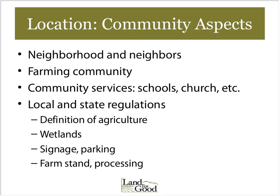Are there other farmers around? What is the history of the farming use there, and has it been seen as a positive use by those who surround the property? The larger farming community is really important. There are too many farmers who have lamented to me about feeling isolated. They found a great piece of property that they could afford, but it put them in a poor situation socially, and it didn't turn out to be the best for them.